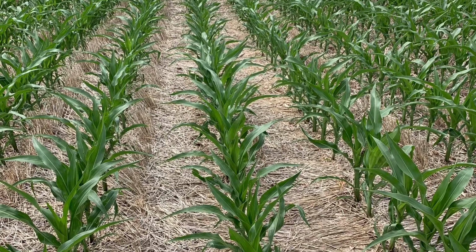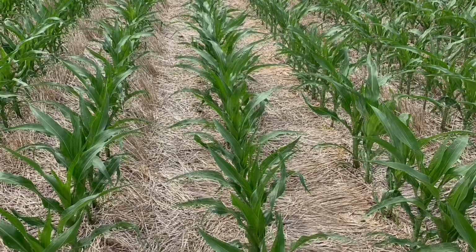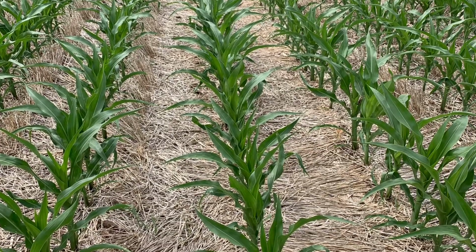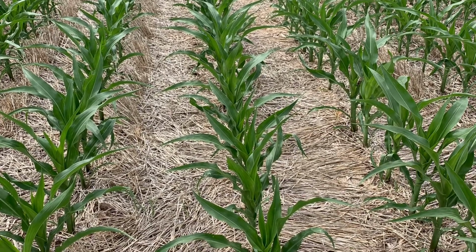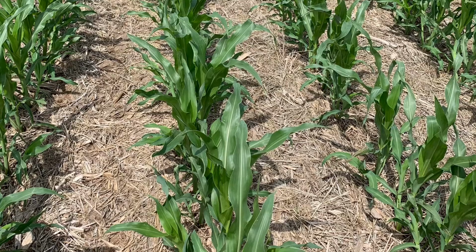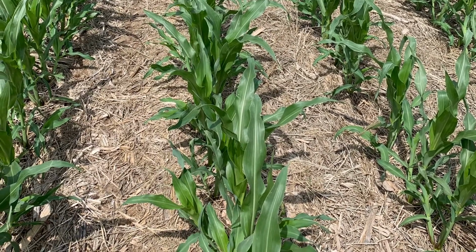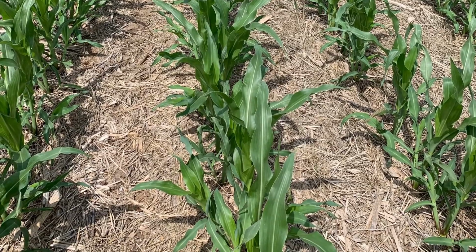So while this crop is asking for this, the demands are great. We need to do what we can to mitigate this. Now, even if the nutrients are there, if we don't have soil moisture, because a crop drinks its nutrients, then we won't have a good uptake.